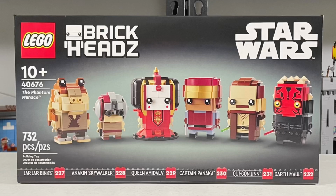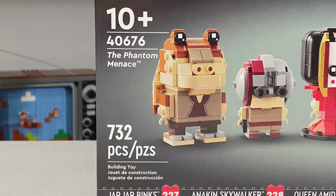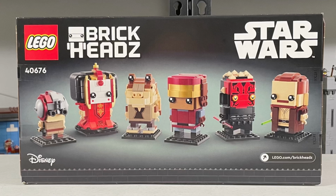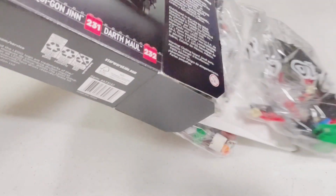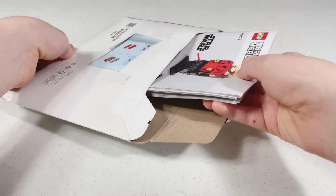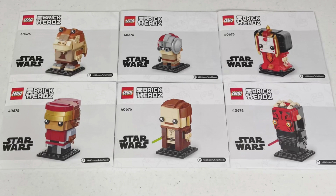One more LEGO Star Wars BrickHeadz set, 40676. The Phantom Menace BrickHeadz package comes with 732 pieces and retails for $55. It celebrates the 25th anniversary of Episode 1. Opening the box, there are 9 numbered bags and 6 individual instruction manuals.